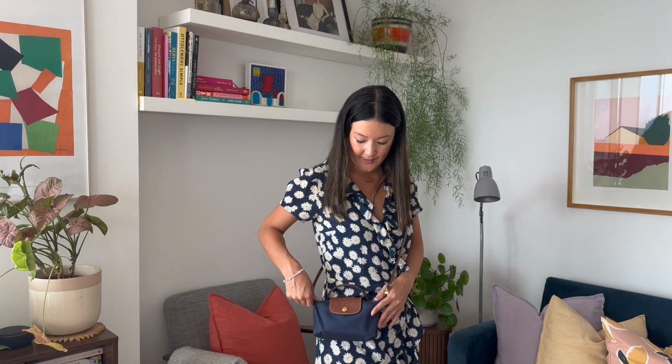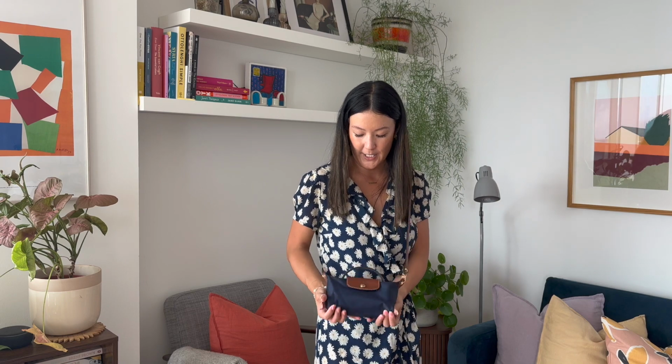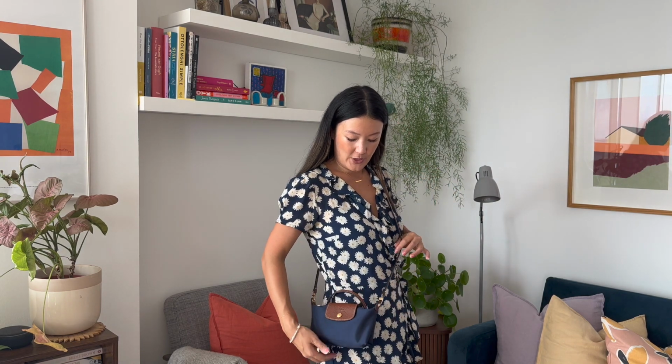I just love it. I love the size. I love the shape. Obviously, it's a miniature version of the PLIAGE handbags. Really happy with the way that the DIY project turned out.